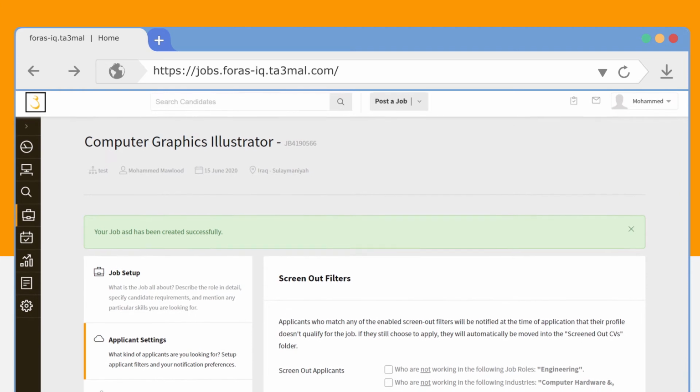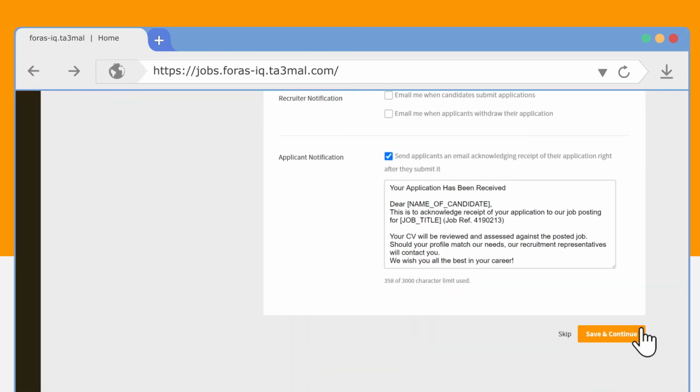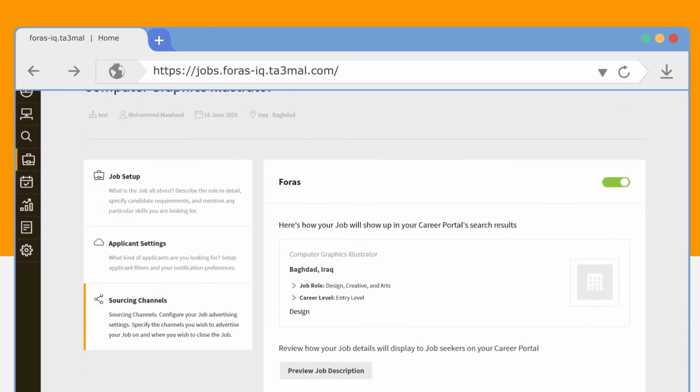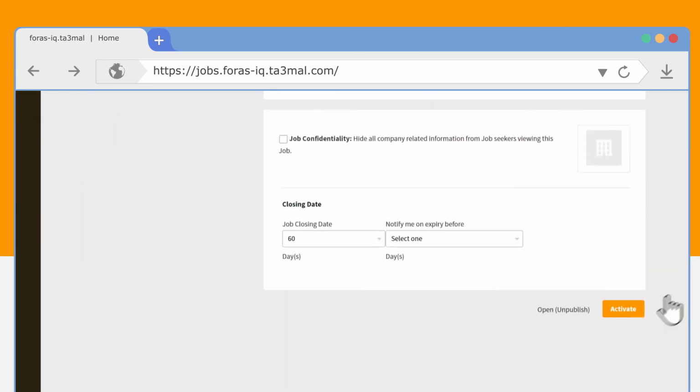After that, the Screen Out Filters page will open. Simply click on Save and Continue. The last page will open to specify the closing date and job confidentiality, then click on Activate. Now your job is posted on Foras portal.